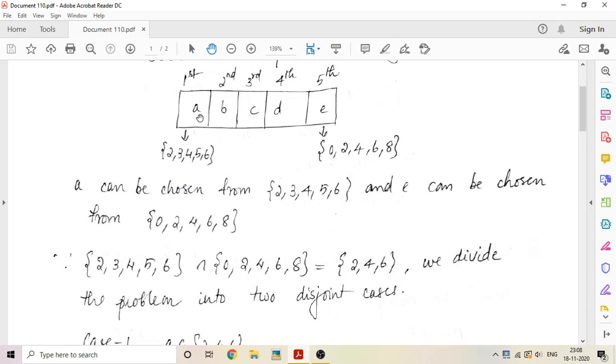When A is taking the value 3 and 5, A has two choices. Even if A takes 3 or 5, it will not affect this. Remaining E will have 5 choices. So E can be any 5 of this. And again for BCD, we place a number here, and once a number comes here, the remaining BCD can be chosen out of the remaining 8 numbers.